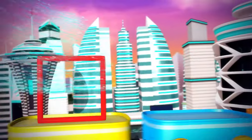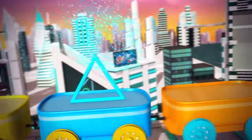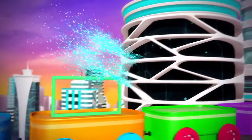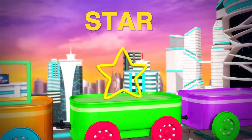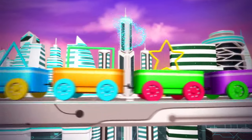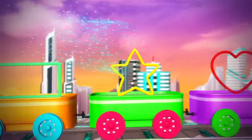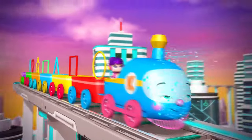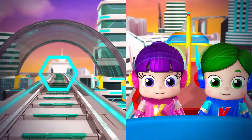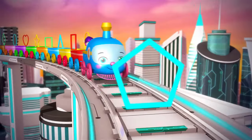Triangle, rectangle, star, heart, oval, diamond, hexagon, pentagon.